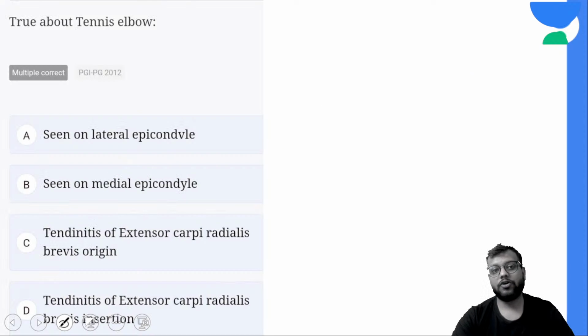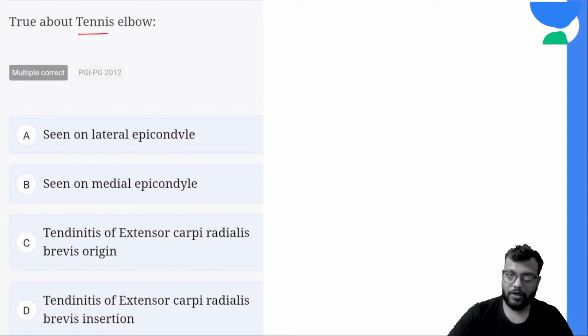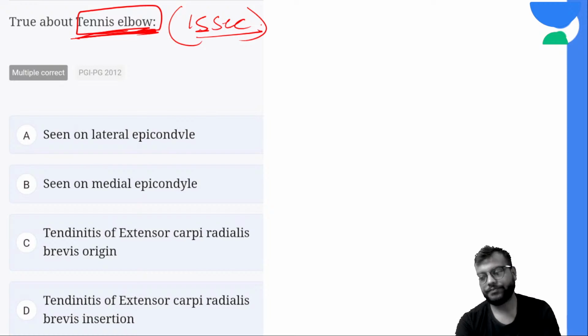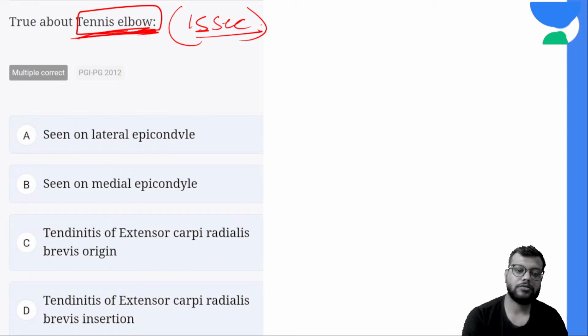Now next, which is true about tennis elbow? Okay, I'll give you 15 seconds. You can write your answer in the comment box, live chat box. So, which of these four options is true about tennis elbow? And remember, it is a multiple correct type of question, meaning there will be more than one correct answer out of these four options.